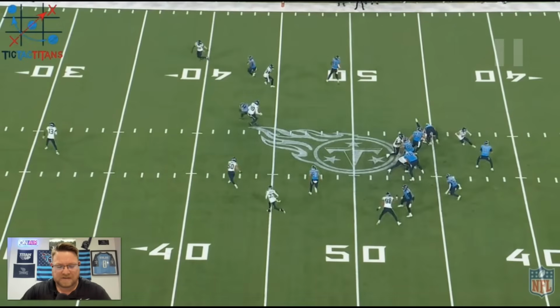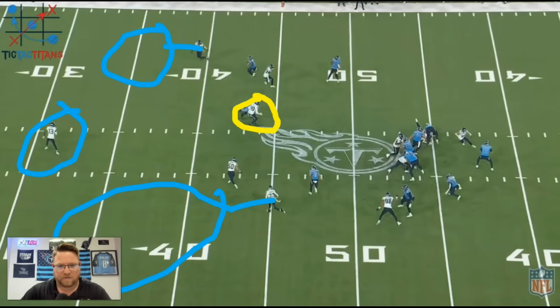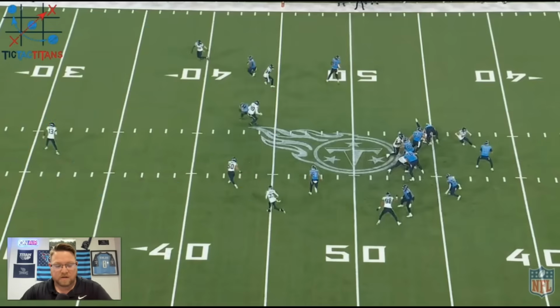The Seahawks are in a cover 3 zone right here. They're going to have deep middle, deep third. All right, deep third's over here as well, bailing off of Schnee. All right, you got your hook defender right here, hook defender right here, and then your curl flat guy right here. All right, so as you can see, the deep crosser from Bryce Oliver occupies number 40. It takes the hook defender out of this space right here. The flat route from Thomas Odukoye pulls this defender just enough down here.